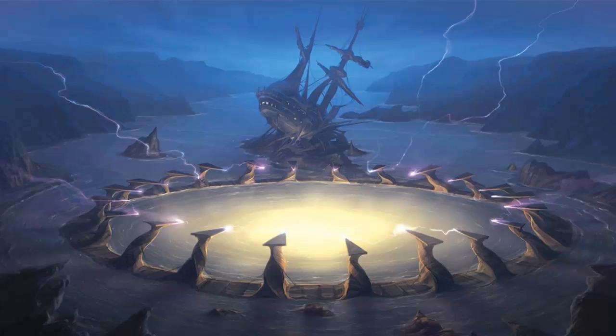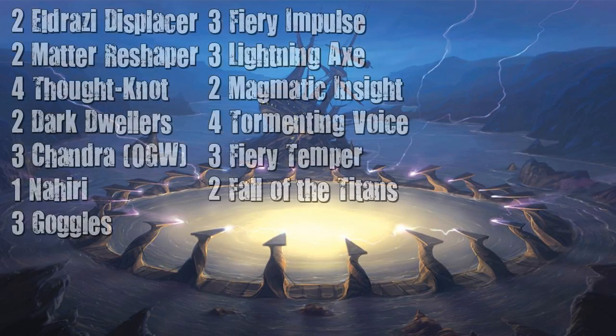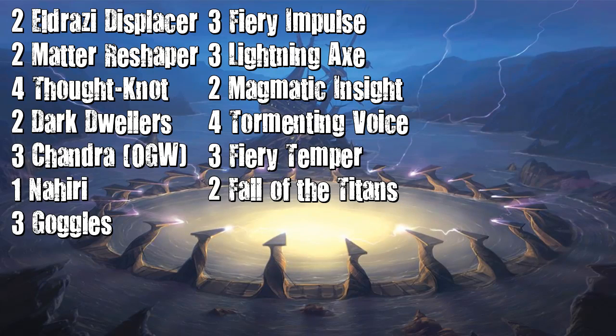Let's go ahead and jump in at number 8 here. The 8th place deck, and I'll go to the graphic for this, was, get this, you guys, Red-White Eldrazi Goggles. That is a hell of a name right there. Piloted by Luis Salvato, the 2015 Sunday Super Series champion.